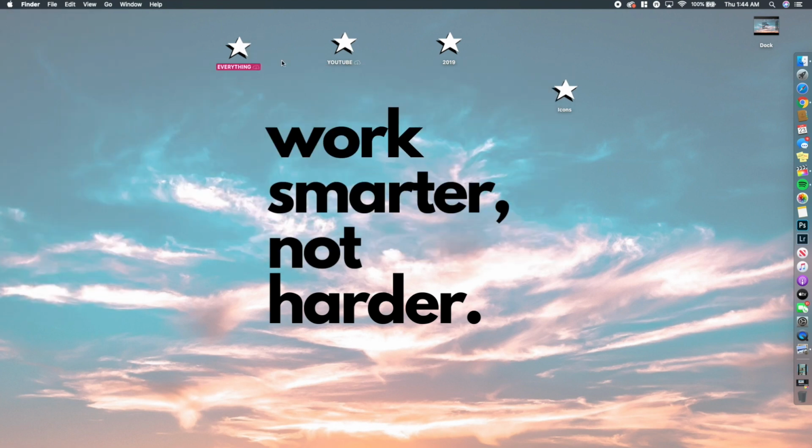I had a little bit of trouble with this at first. It wasn't working. I ended up having to restart my computer for them to show up. So just mess around. It will work for you, but you may have to restart your computer. But they're so cute. So the next tip is to use accent colors.